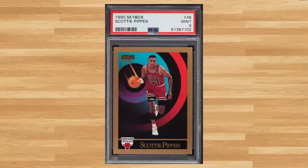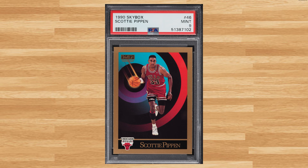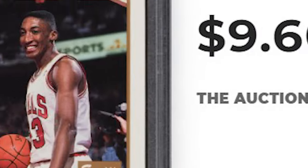Up next at number 27 is this 1990 Skybox Scottie Pippen, card number 46. This was a PSA 9 and it also sold for just short of $10.